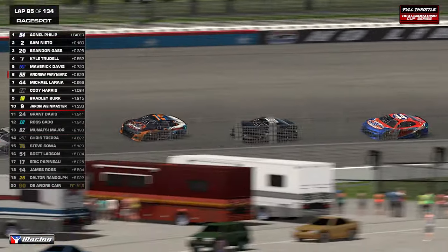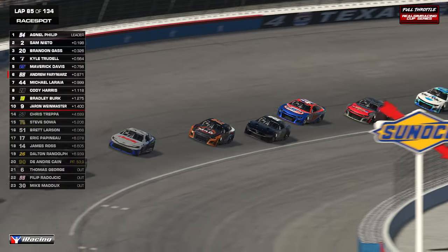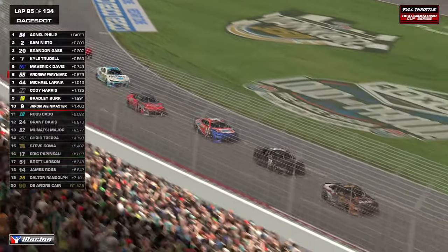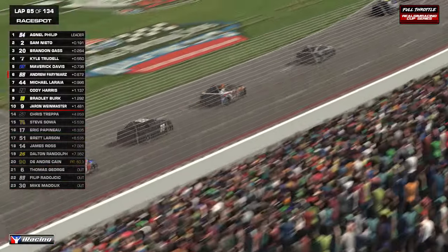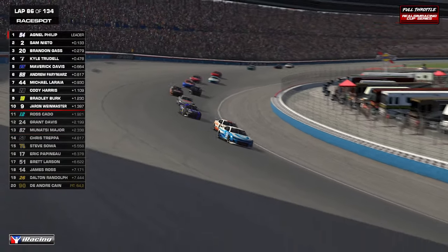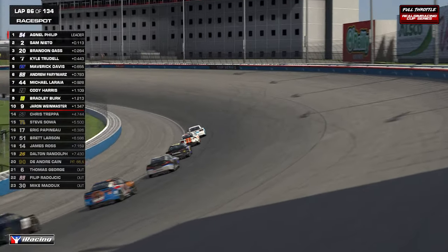That old black 88 car of Andrew Frenosh, one of the highest running drivers in the points without a win yet this year, would love one, but I just haven't seen that little bit extra out of the 88 car so far. And tonight, he's been there the whole time, but Kyle Trudell, a different story.